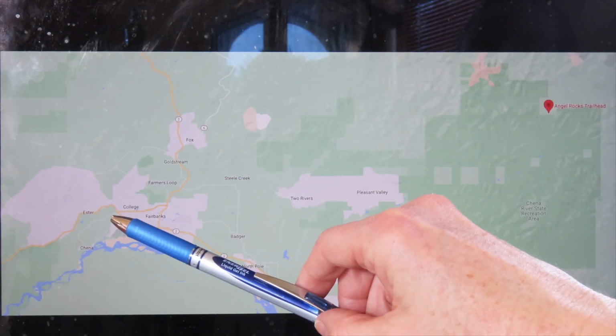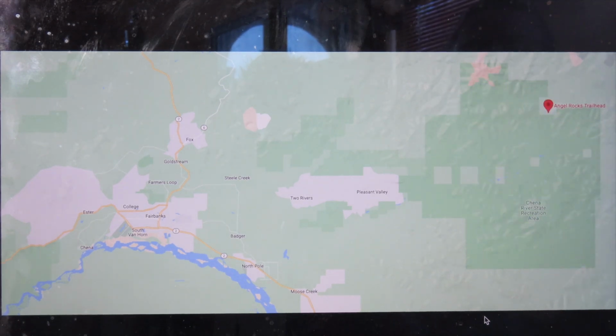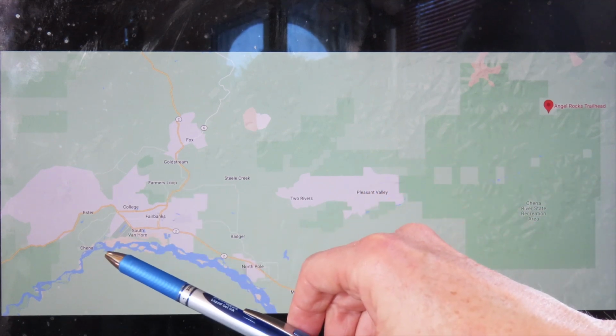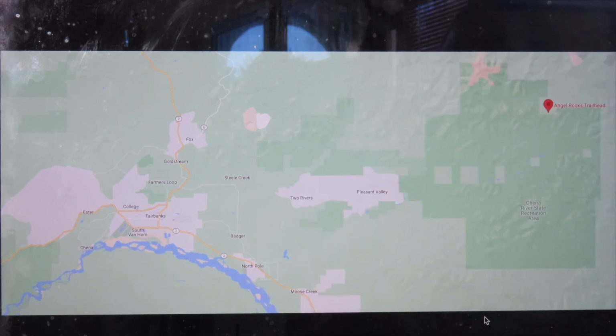And then the following day, our last full day there, we went on a hike. We drove all the way out here. This is the Chena River State Recreation Area, and there's a lovely hike that we went on. Angel Rocks Trailhead is way up here. And when we came back, we went out to dinner at the Pumphouse along the Chena River. So sit back, relax, and enjoy Fairbanks, Alaska.